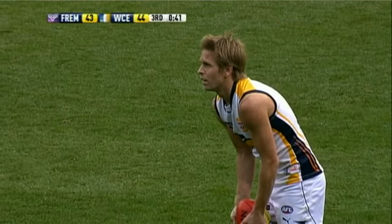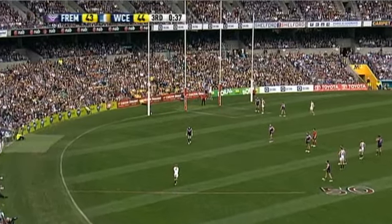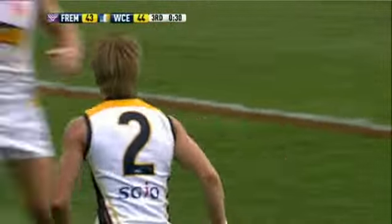Here's Leclerc to give the Eagles a 7-point lead. Almost at three-quarter time. Leclerc knows it's got to be inside right post. And there it is. It is. He kicks the goal. The Eagles by 7 at a crucial time.